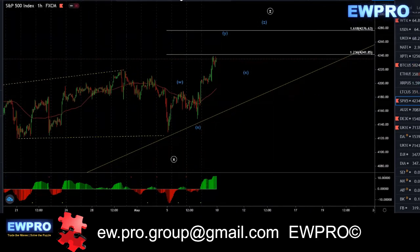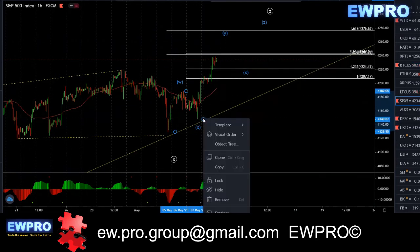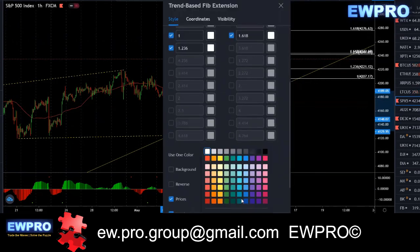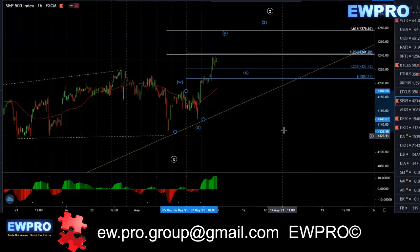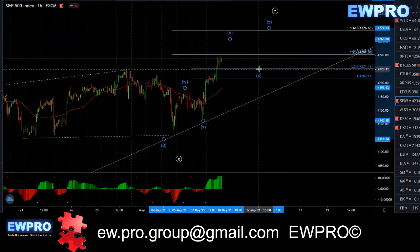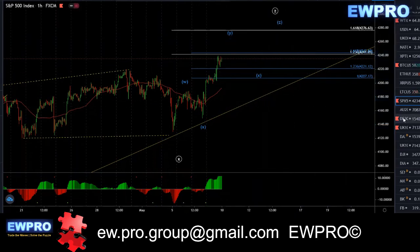I don't even think this has gone. It's already at close to the 161.8 in wave Y. It's nearly at that 161.8 in wave Y. So you really have to wait for this X2 now before you trade that Z up. So you'll have to wait for the correction.